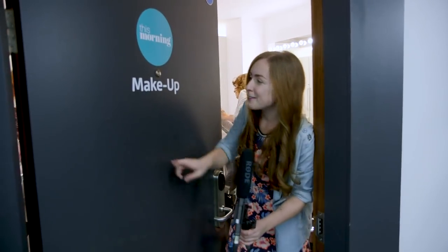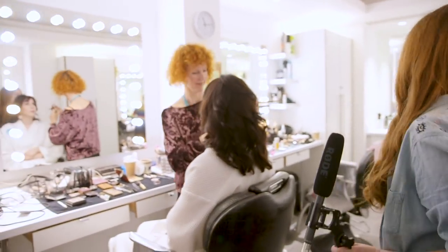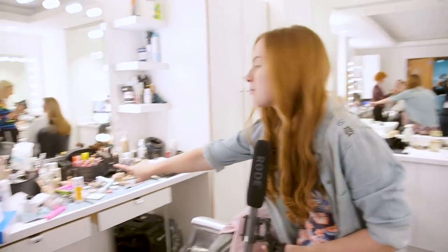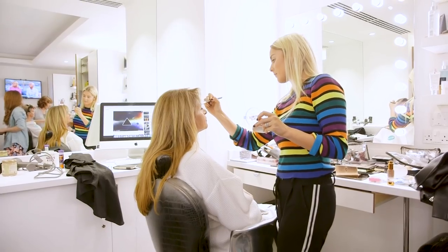Our next stop is the makeup room. I'm very excited about this one. It's always about glitz and glamour, isn't it? So let's go in. You can see all the ladies are hard at work looking after the gang who are appearing on screen today. I'm going to be very quiet so as not to disturb them. But look at this amount of product. All this results in what you see on screen, the fabulous models, the fabulous guests.